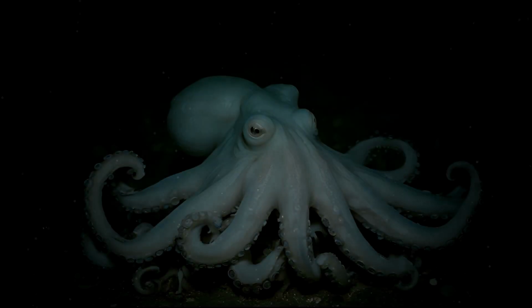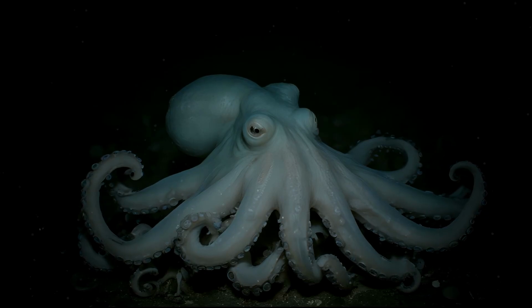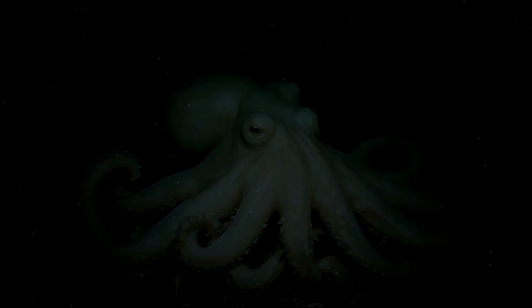It is enough to crumple a steel drum, to fold thick metal as if it were paper. And yet, through this crushing embrace, living creatures move, feed, and rest as though it were the most natural home in the world.